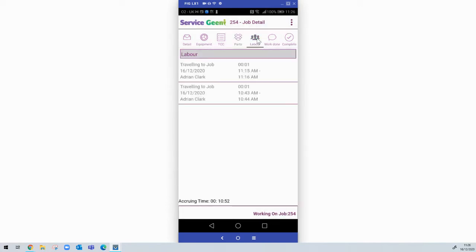So then we come on to the labour. As you can see here, I have a couple of entries of labour that I've previously done for this particular job. So a couple of sections of travel time. It would show me if it was another engineer, so I can see if other people have booked time to this job. But currently, there's 2 entries of labour that I've done previously. But at the bottom here, to the second, it's counting my current time on this job.